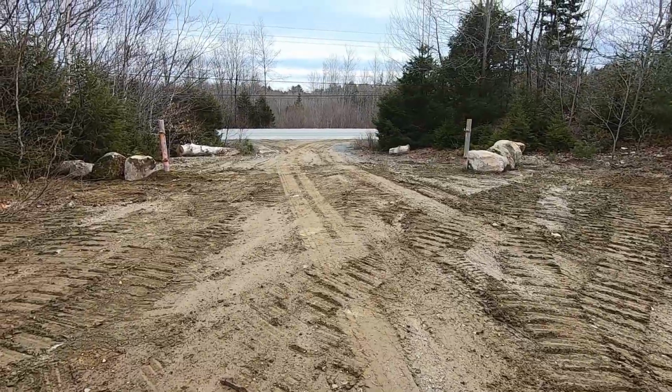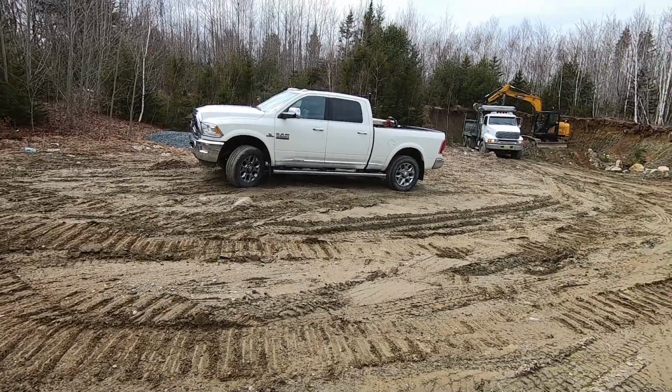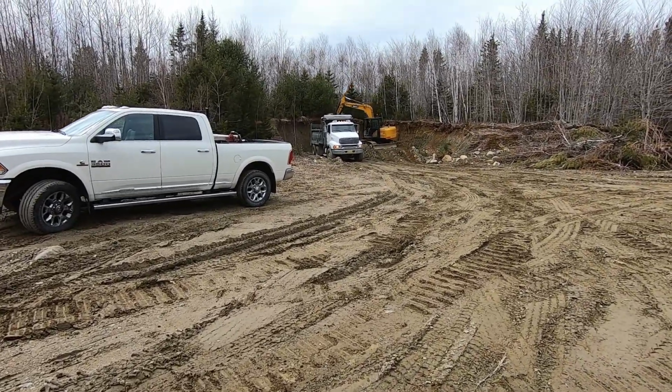Well, all right folks, so here we are. Brady is overloading me up. It's a load of fill, well, a half load I guess, because that's all we can haul right now.